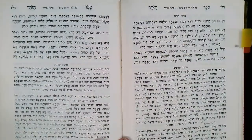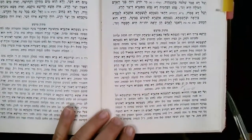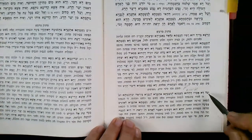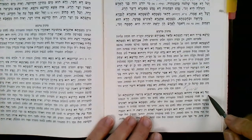Now let's look over here, and now we can learn the Matok Midvash. It's down at the bottom of the page, and let's see if we can pick up a little bit. Right now we're at 8 minutes. I try to keep these as close to 10 minutes as possible.